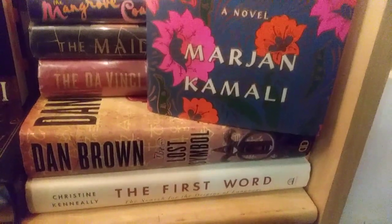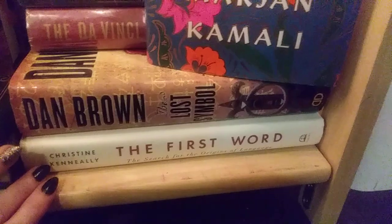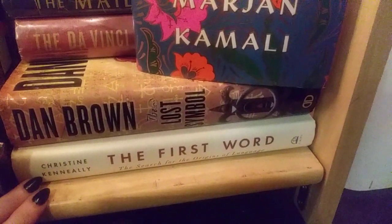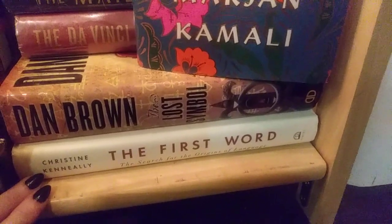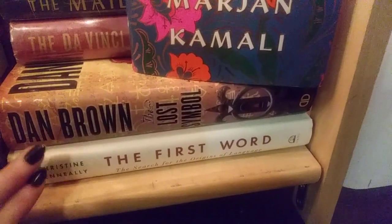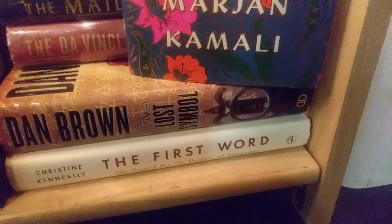And sometimes you just need that. And then the last one on the bottom, The First Word, and this is about language and how the word would come about. And this is really an interesting read. I read this years and years ago, so I do need to reread that.